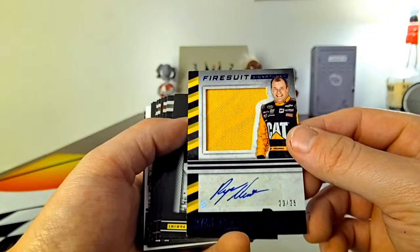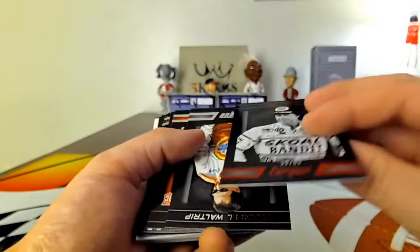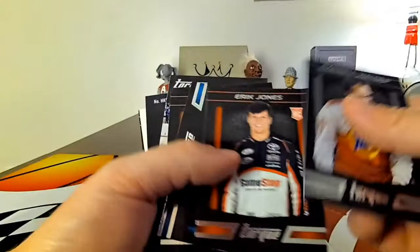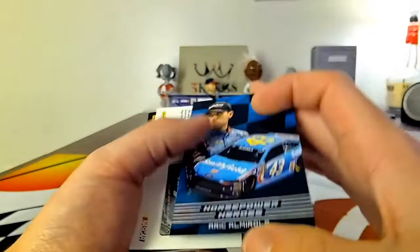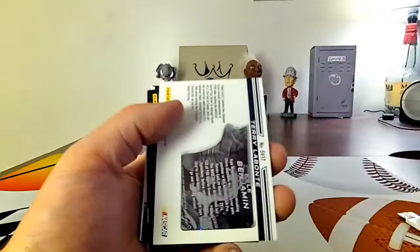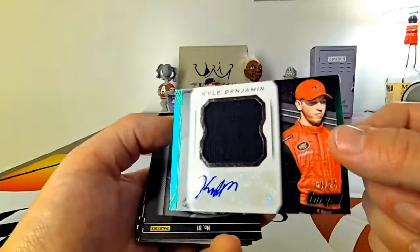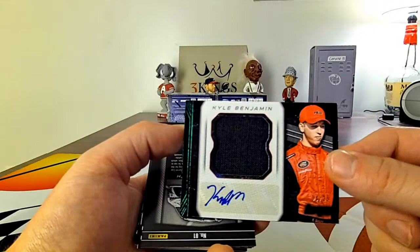Danica, okay. All right, Harry Gant /99. Ultimatum has been laid down. Eric Jones, rookie. Horsepower Heroes, Eric Almirola /99. This is last year in Cup. Superstar Vision. Speaking of, Kyle Benjamin, patch auto, 4 of 25. He's like clockwork too. Yep. You can count on one of him per inner, usually. Matt Kenseth /125.